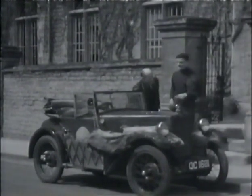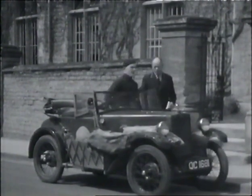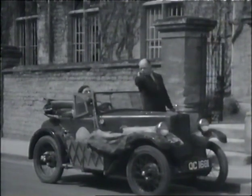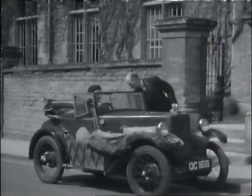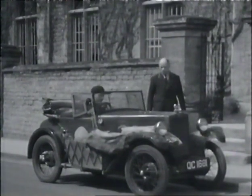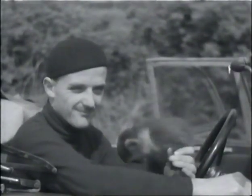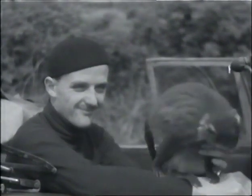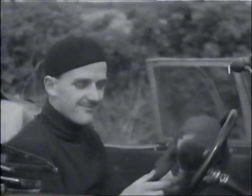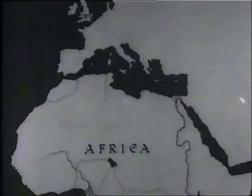Allow us to introduce Mr. Alan N. Cooper, one of our more adventurous Morris owners. Mr. Cooper drove this Morris Minor two-seater car all the way from Nairobi in East Africa to see us at Cowley, and his trip was a complete conquest of the Sahara and a vindication of the powers of his car. Mr. Cooper, who is a coffee planter in Kenya, had as his constant companion on the journey Jacko, his pet monkey. Jacko came with him all the way, and what an adventurous trip it was.